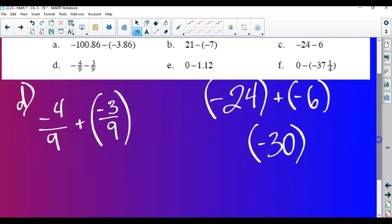So now I have two bad guys. We know they're going to team up. Before we can add fractions, we need common denominators. Do we have that? Yes. So can we add these? Yes. Negative 7 over 9. Negative 7 9ths. And with that, that is all the time.